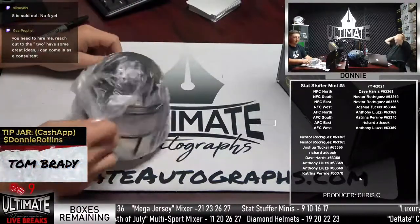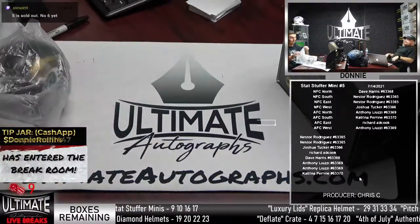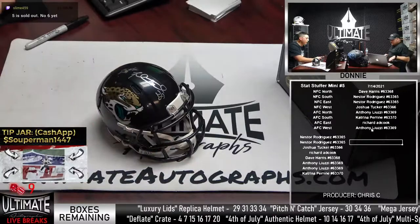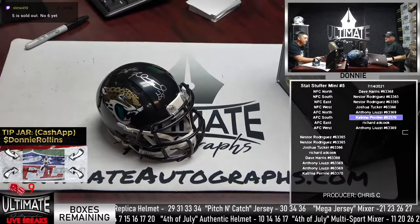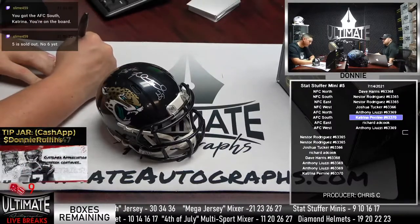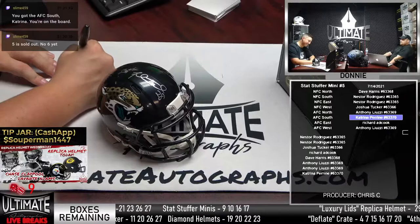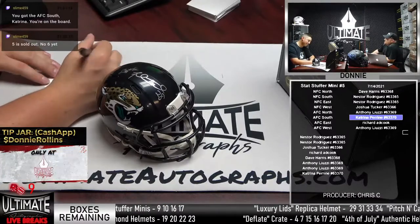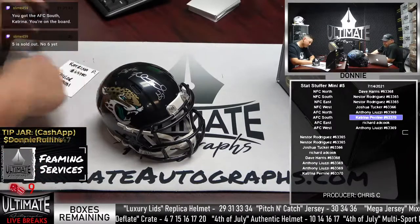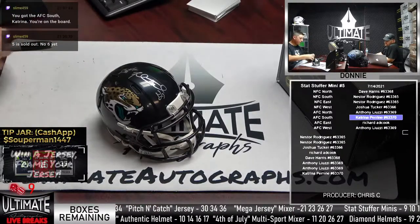First mini. So we got in this one. Perfect. Jacksonville Jaguar. Fred Taylor. Who's got the AFC South? Katrina. Katrina Perrine, not the AFC South team she wanted, but she'll take it. Fred Taylor on the Jacksonville Jaguars. This chair needs some WD-40. Really? And then I gotta start running. There we go. Fred Taylor.